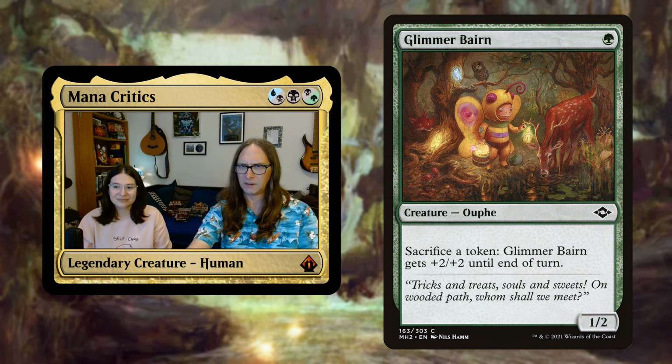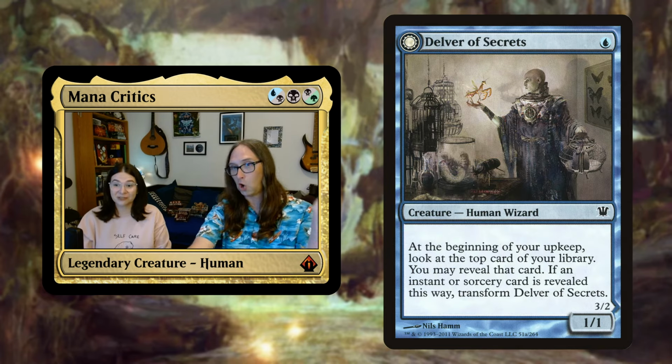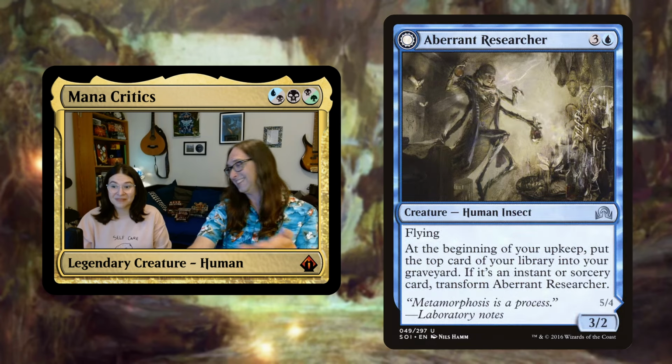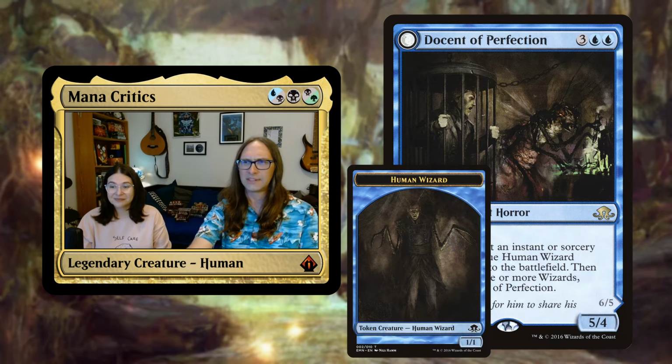There's the Glimmerbairn and the Gilderbairn. Yes. And that's right, Delver of Secrets. Yes, Delver of Secrets, all the other variants, Aberrant Researcher and Docent of Perfection, and the Token. Yes, to go along with those. So he's done a lot of Innistrad work.